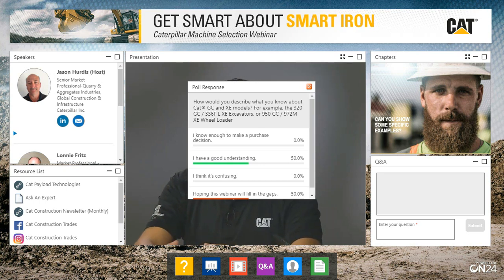And then as you move forward towards the XC, starting with the 966 or the 972, that is really the fully dedicated machine driving production, lowering fuel consumption. You're trying to increase your production by consuming less fuel, so you're driving fuel efficiency. You have the advantage of the technology and the transmission that drives the shifting, and the experience of the machine and what it can do and the power of it.